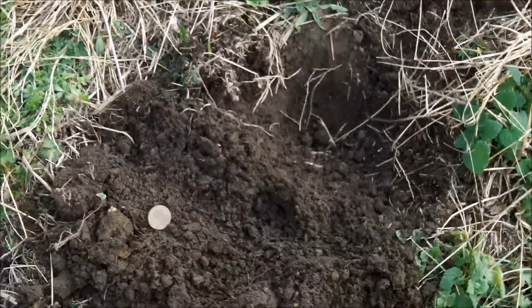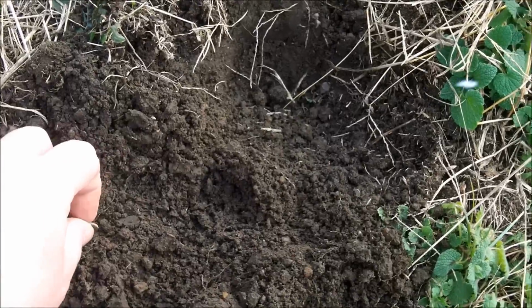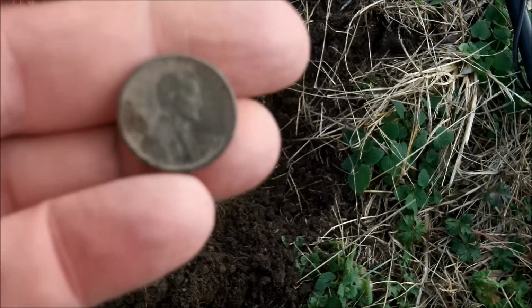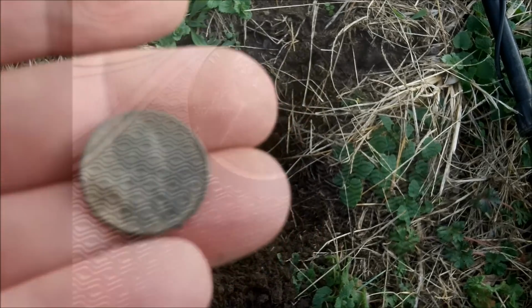And I found something. It gave me a 20, sometimes a high tone 21, and I pulled it out, and it was a nice Wheatie. This one's going to be a 1950 with the Denver mint mark. So happy to have that, and I'm going to keep on crawling through here with that small coil going really slow.